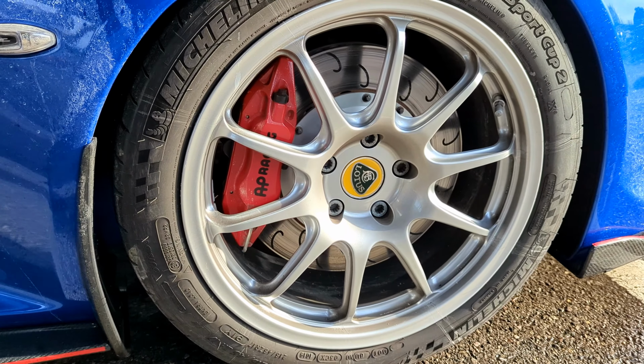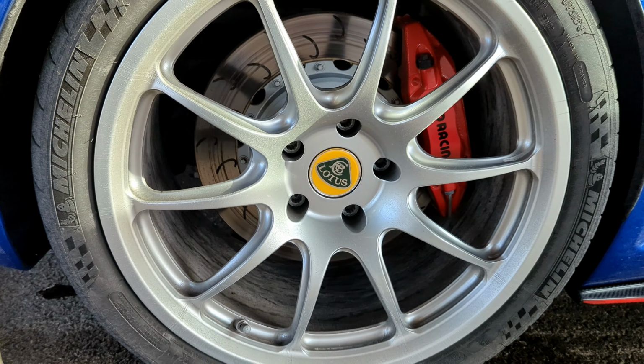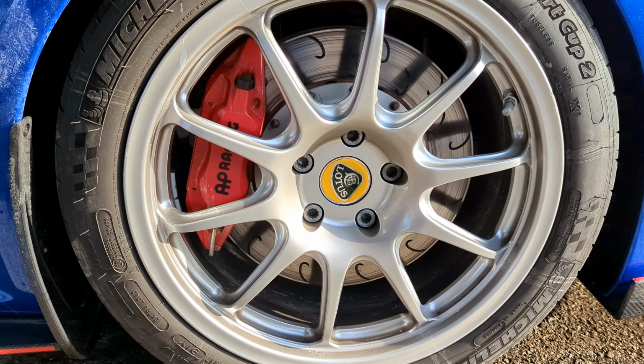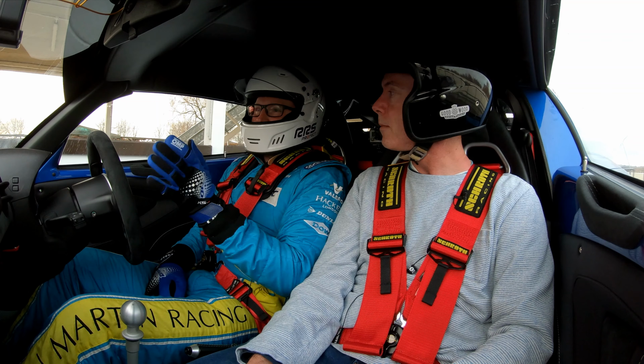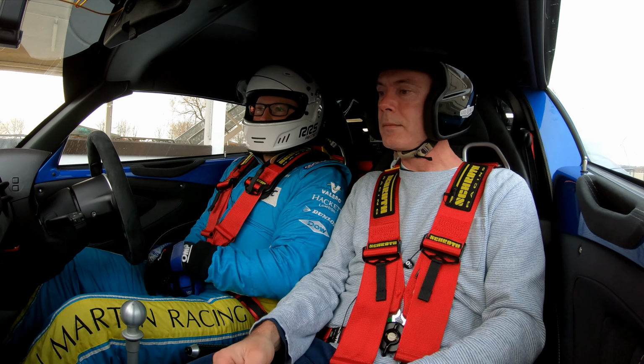I normally drop it down to about 1.8 bar before going out, but haven't bothered today. Throughout the course of a day, over the first 2 or 3 sessions, I progressively let air out, and generally I end up dropping about 10 psi in total. I know roughly where I stand with this on a warm day now. If I take it down to 1.8 first thing in the morning, I know that'll be happy for the day.